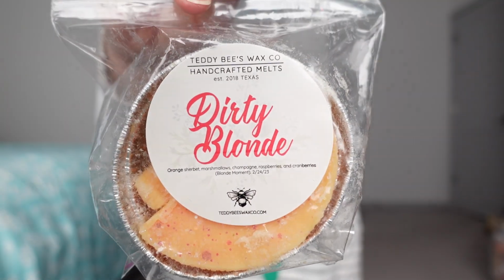Then I have here Dirty Blonde. This is orange sherbet, marshmallows, champagne, raspberries, cranberries, and blonde, which is Blonde Moment. I have warmed this one. It's pretty strong as well, but I don't know that I love it. I think what I don't love about it is maybe the orange sherbet, and then the champagne. I don't think I'm a champagne person in wax. It's good, it's not bad, it's just not my favorite. I probably would not buy this one again, but it's a great summer scent because that sherbet is kind of refreshing. So, Dirty Blonde.